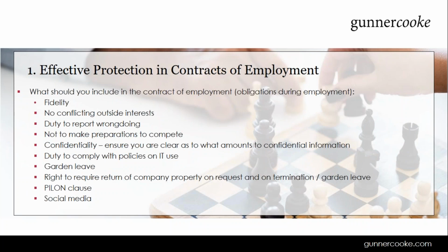So in that context, what should you include in the written contract of employment? Firstly, looking at obligations during employment. Fidelity. Whilst there's an implied duty of fidelity for senior and key employees in particular, I think it's worth repeating this in the contract. For example, using words such as the employee will provide faithful and diligent service to the company. In fact, it's worth including it for all employees in the contract of employment. Doing so really underlines the significance of it, so that the employee is fully aware of that expectation.